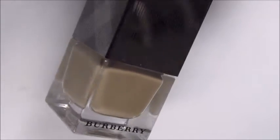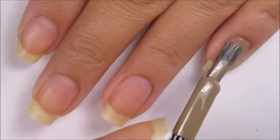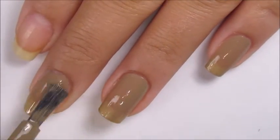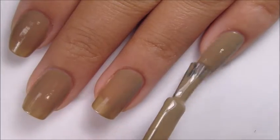Moving on, I have a polish from Burberry, and this is from their Iconic Shades collection. This is kind of their staple shade. It's called Mink, and this is completely opaque in 2 coats. I love the brush on this. I love the bottle on this.